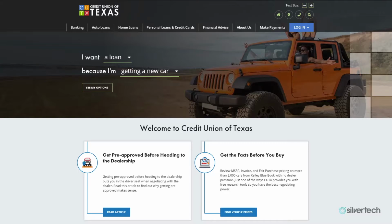Here is another example of what that situation could look like. This is a credit union in Texas. I come to this website and I'm immediately greeted with a call to action saying, I want a loan because I'm getting a new car. I don't have to click through several links to find auto loans or rates like that. I'm presented immediately with a call to action that's applicable to me, and it's a picture of a Jeep to boot. So now I'm engaged with this brand, right?